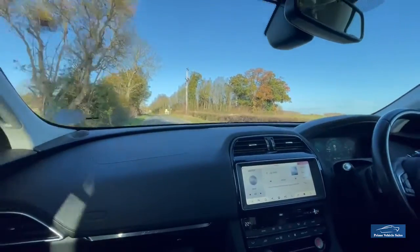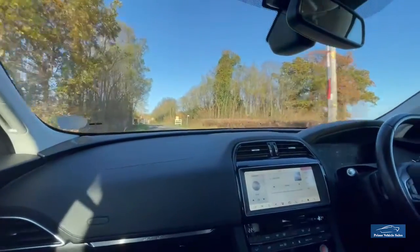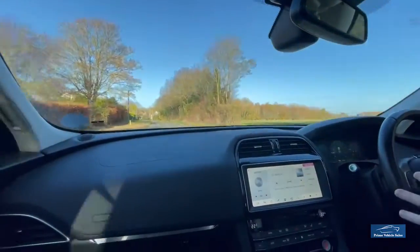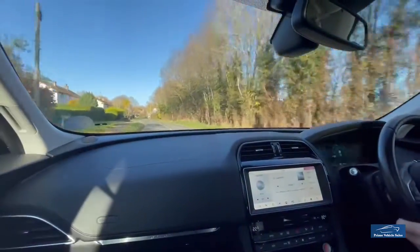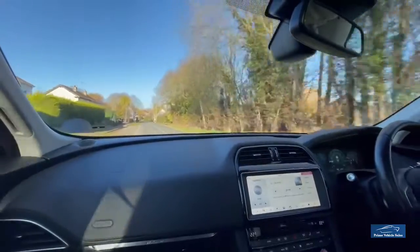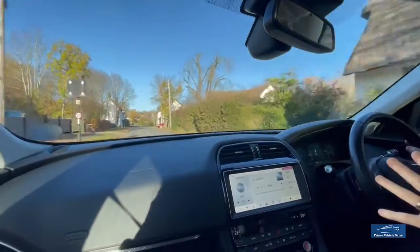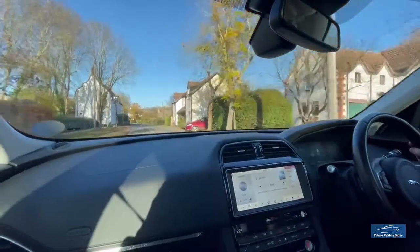As I said, pedigree's phenomenal. We know the company that we've taken the car in from. They're a good customer of ours, so they do maintain them well. We've got two keys for it. So yeah, pedigree-wise, as I've said, it's first class, and that's really a big tick box for us as well.